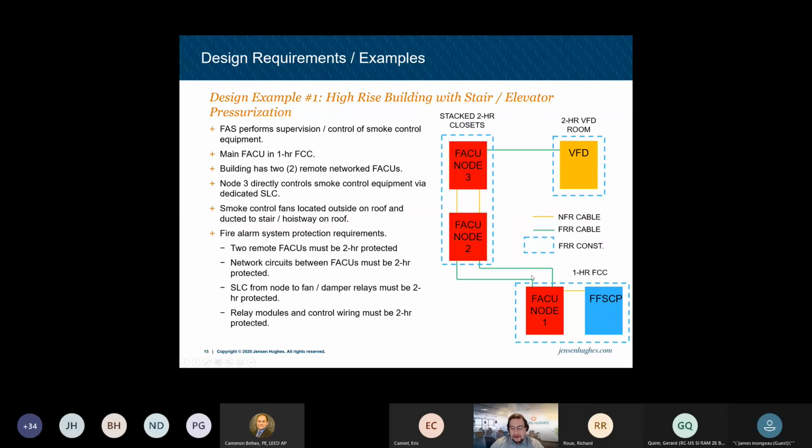So in this instance, you have a combination of listed cabling systems and fire resistance rated construction. And all of this, because this is a smoke control system, and this is something we'll talk about at the end, also needs to be in conduit. So it eliminates the possibility to do free air CI cable or the armored option that's out there as well. And we'll get into that a little later.